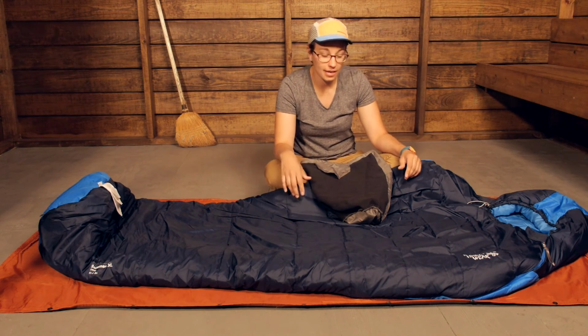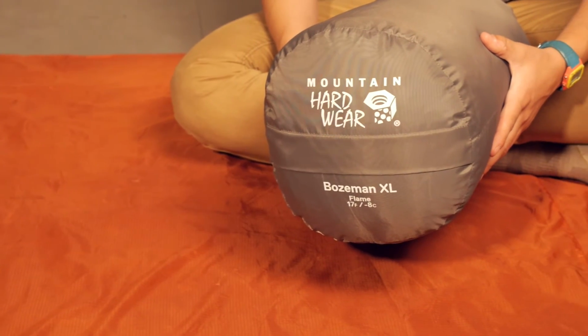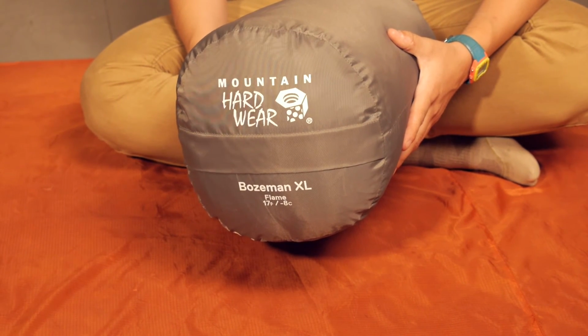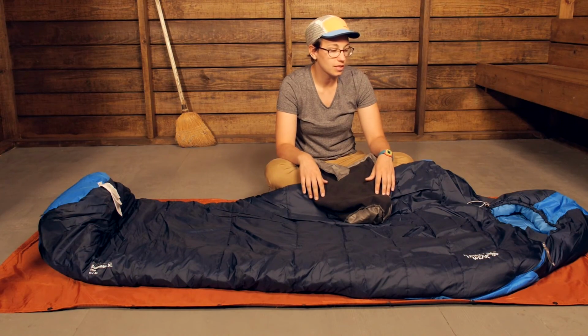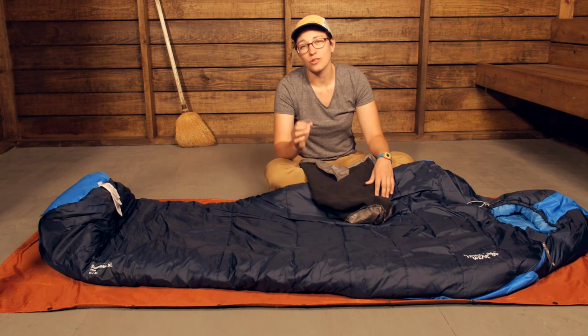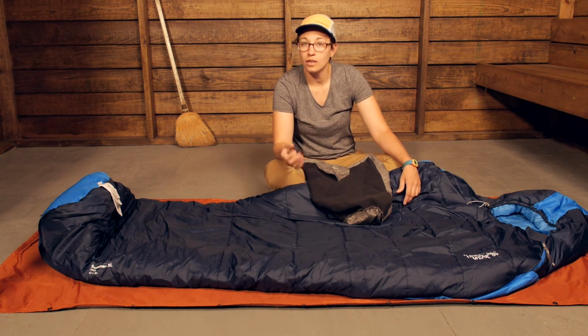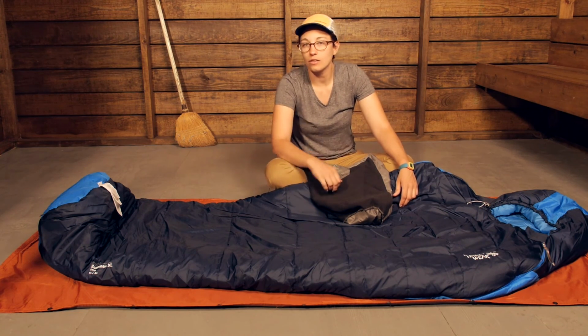And for such a big sleeping bag, a 20-degree bag, it does pack down to be pretty small. With that synthetic material, it packs down to be nice and small. And with all the features here, you've just got a lot of comfort at a really budget-friendly price. It's the Mountain Hardwear Bozeman Flame XL sleeping bag.